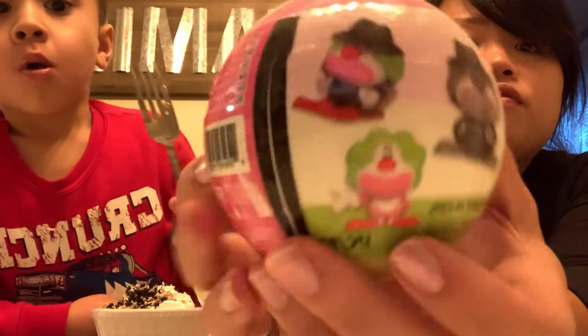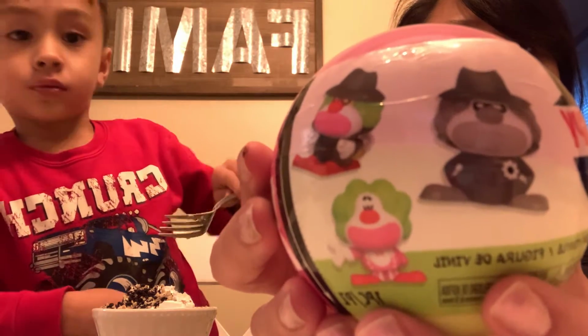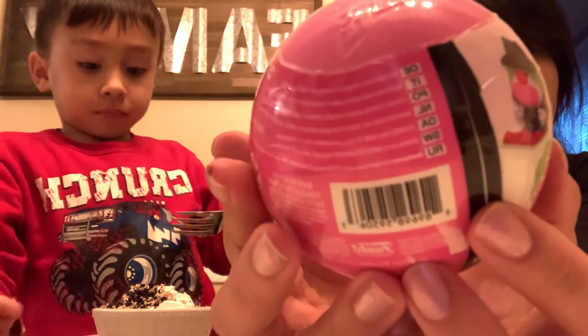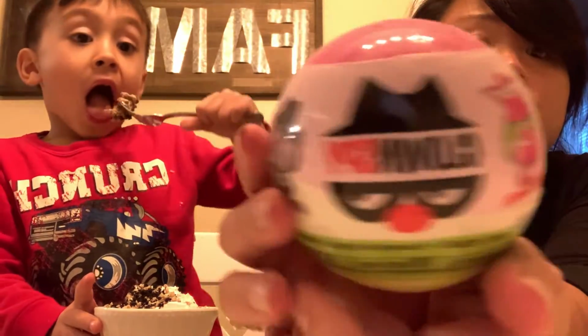Wait, did I miss it? Right there. And these 3 guys must be the other options. I don't even know what a clown spy is, but I'm just assuming it's some really cool looking clown. So Lincoln, which clown did you want to get?